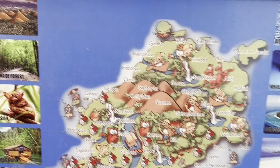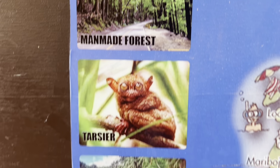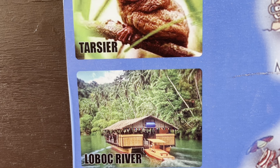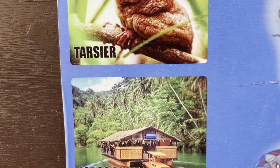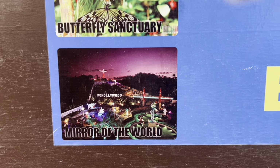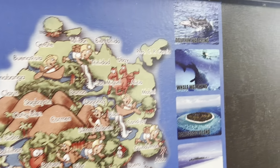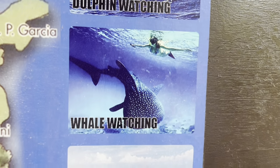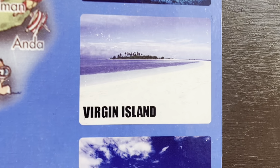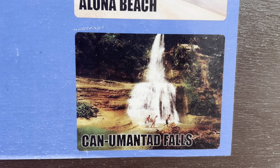As you can see, these are the things that you can do here in Bohol: the Chocolate Hills, the man-made forest, tarsiers, and the Loboc River. For the Loboc River, you need to pay at least 1,000 pesos per person for a 1 hour tour around the river with unlimited food. There's also the butterfly sanctuary, and the Mirror of the World. You don't need a passport to get access to it. Plus, you can also do dolphin watching and whale watching, and swim with them. Balicasag Island, where you can snorkel. Virgin Island, the sandbar. And this is Alona Beach, guys. And of course, some of our waterfalls here.